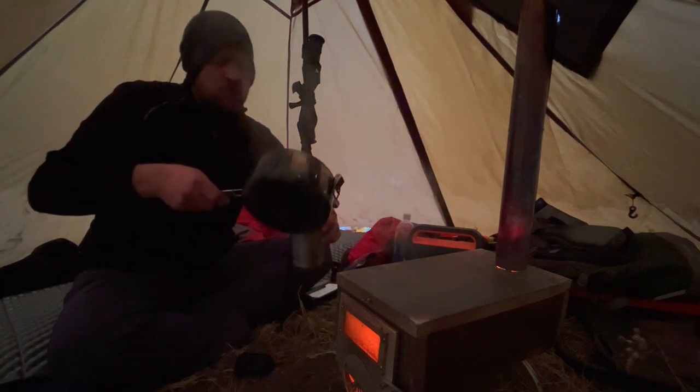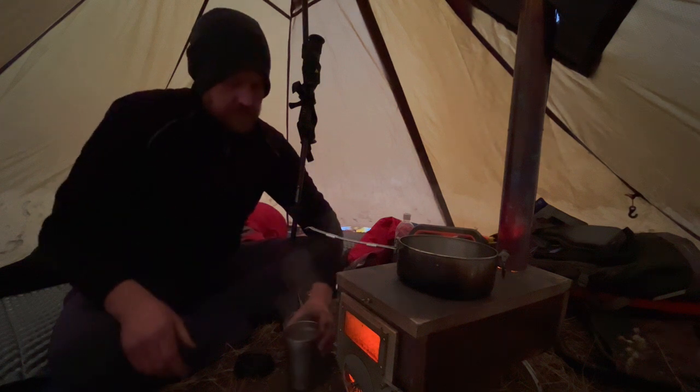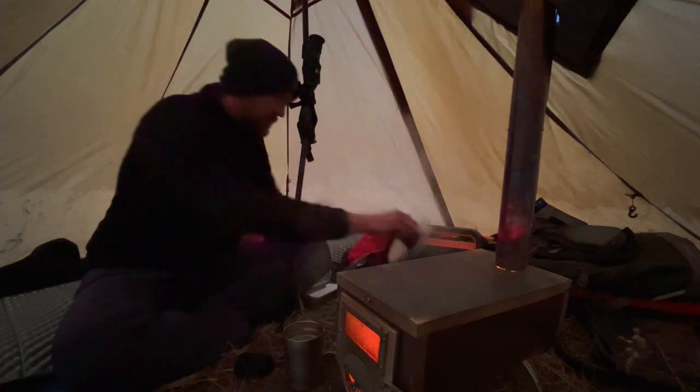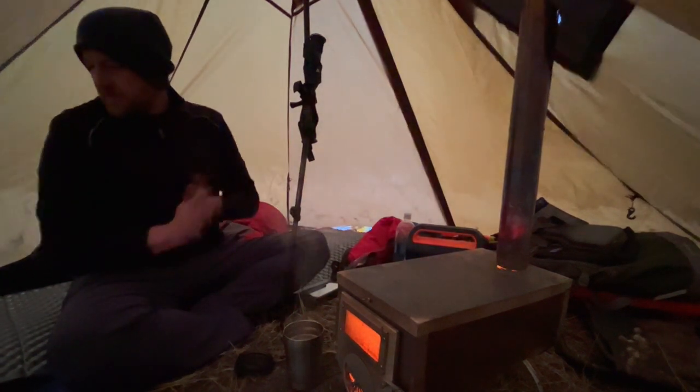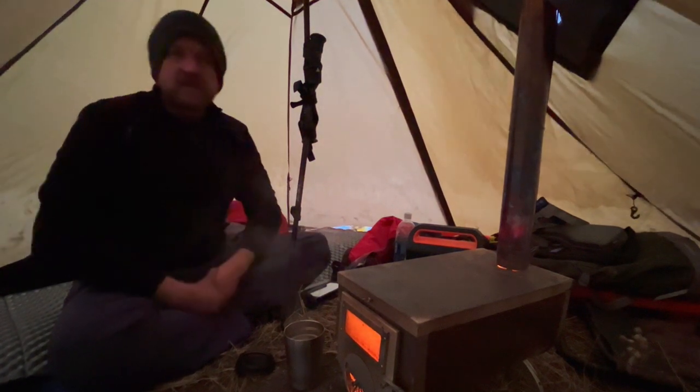Snow water, snow water. Actually, put this here. What am I doing? All right, so that's it. I'm going to pack up and load up, start getting out of here, I think.